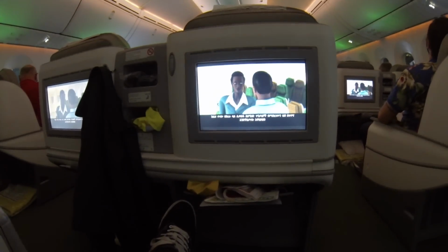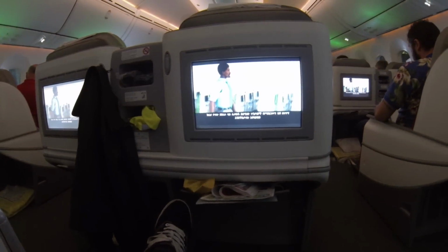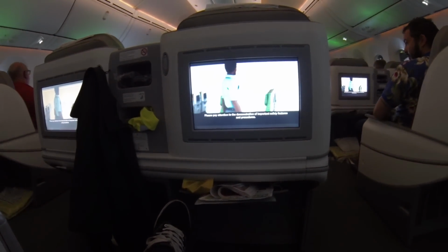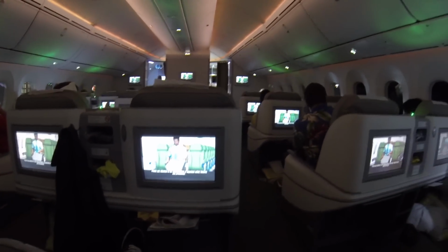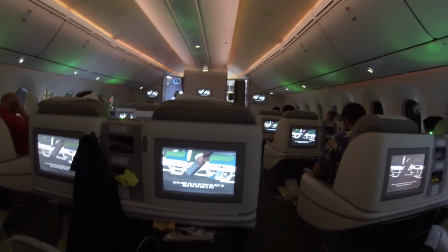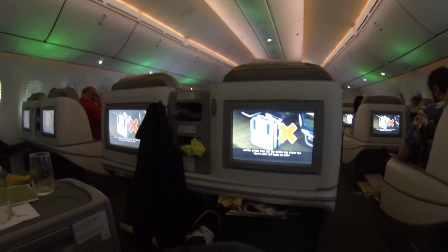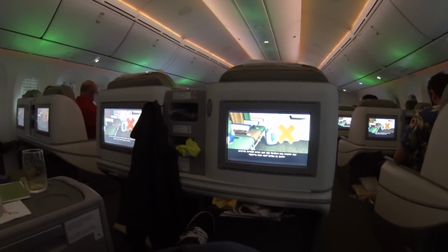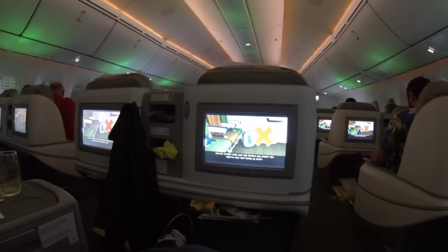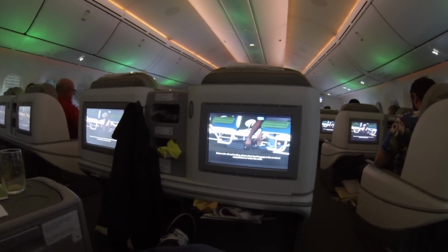Please pay attention to the demonstration of important safety features and procedures. Before takeoff and landing, please place hand luggage in the overhead compartment.